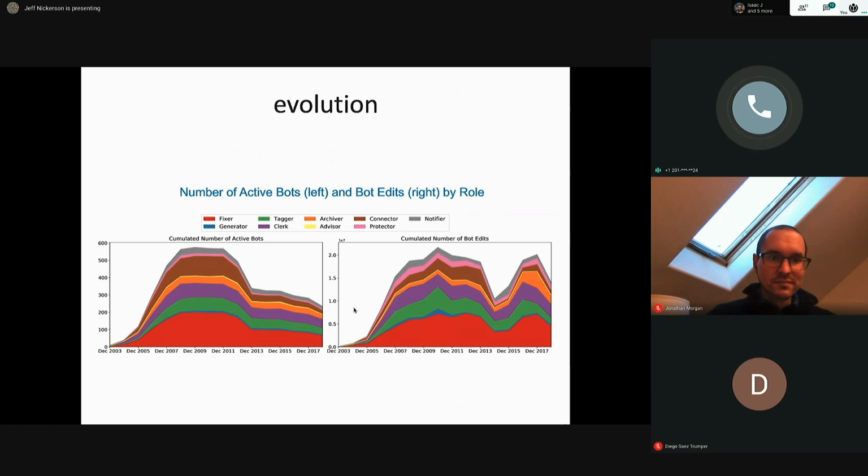Now back to a result we reported in the paper. One of the things we noticed is that the number of bots went down a lot in 2013. We believe the reason for that is that a lot of the interlanguage links moved over from Wikipedia to Wikidata, and so therefore a lot of connector bots were no longer necessary.